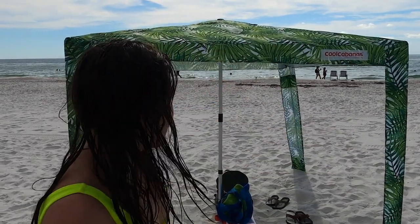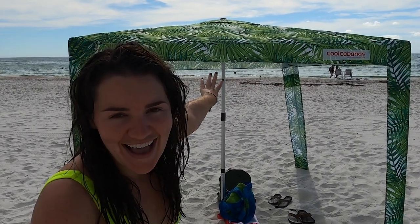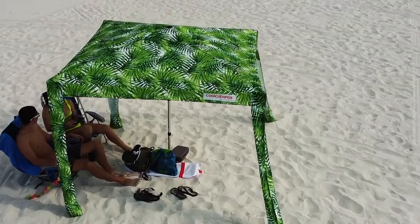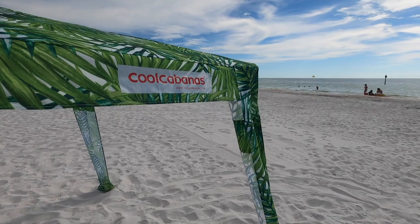So after a little bit of a struggle, we finally got our cool cabana set up, and I love the pattern. I think it's called Cool Palm or something with palm in it, and this is a medium-sized cool cabana.